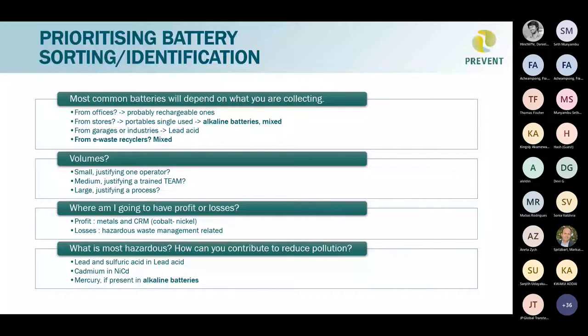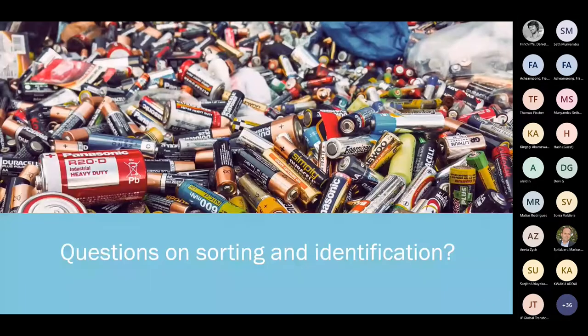Wow, question on sorting and identification. Daniel, do you have any questions from your side? Because me, I don't see if people have questions. Thank you so much, Mario. And thank you so much as well for the last almost an hour presenting on all of the different battery types and sorting. It's really very useful information.